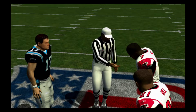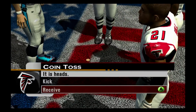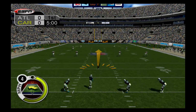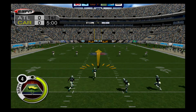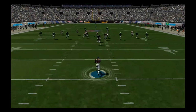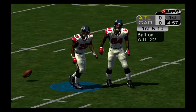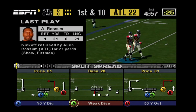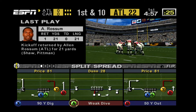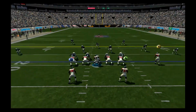Choose heads. Heads it is. The ref gets the signal, and we're set. Sauerbrunn kicks it off to begin the game. Rossum catches it back at the 1. Dodges a tackle. Dragged down at the 22. Alan Rossum got a very respectable return off that nice kickoff there, Dan. Falcons will start this drive at their own 22-yard line.